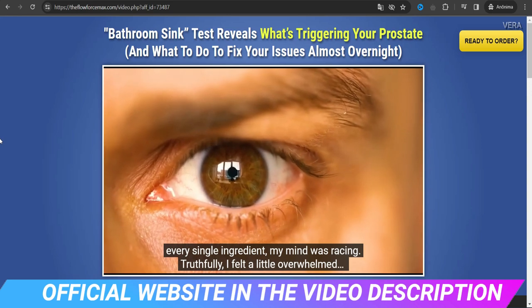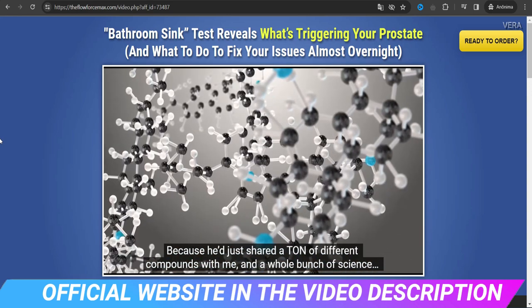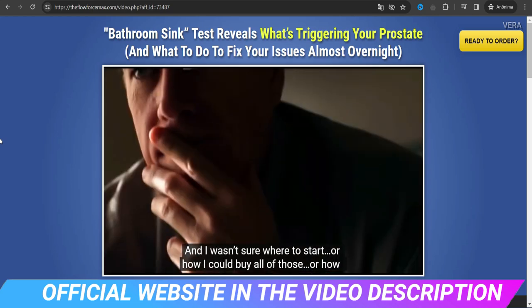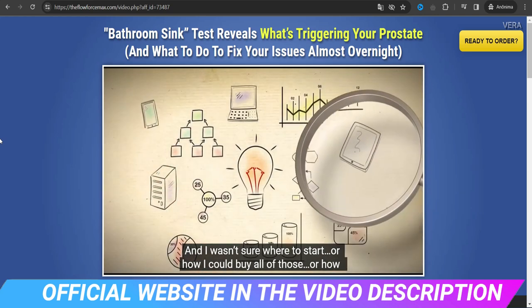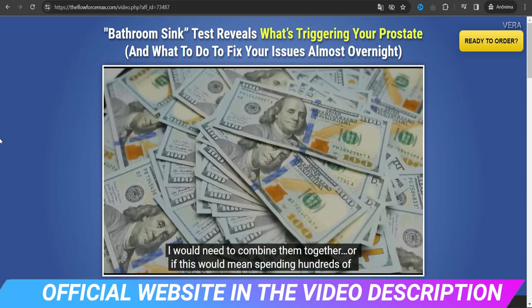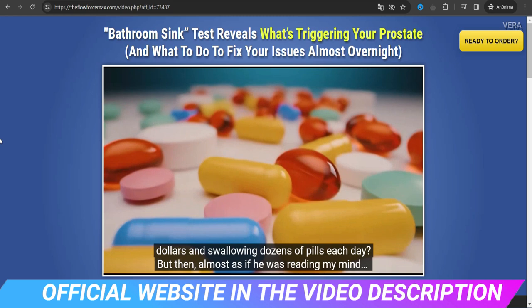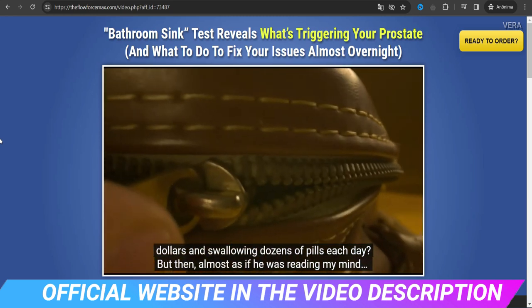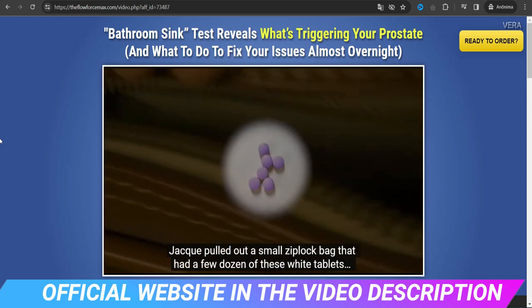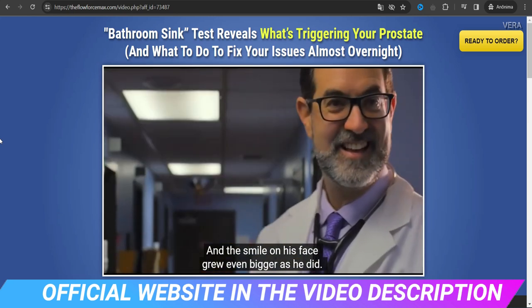Truthfully, I felt a little overwhelmed because he just shared a ton of different compounds with me and a whole bunch of science, and I wasn't sure where to start, or how I could buy all of those, or how I would need to combine them together, or if this would mean spending hundreds of dollars and swallowing dozens of pills each day. But then, almost as if he was reading my mind, Jacques pulled out a small Ziploc bag that had a few dozen of these tablets, and the smile on his face grew even bigger as he did.